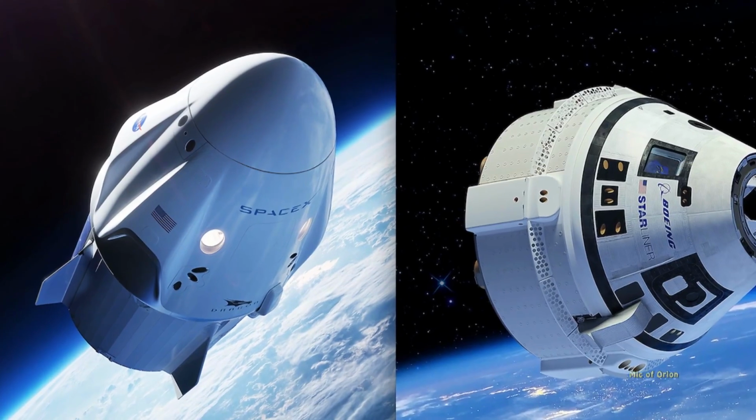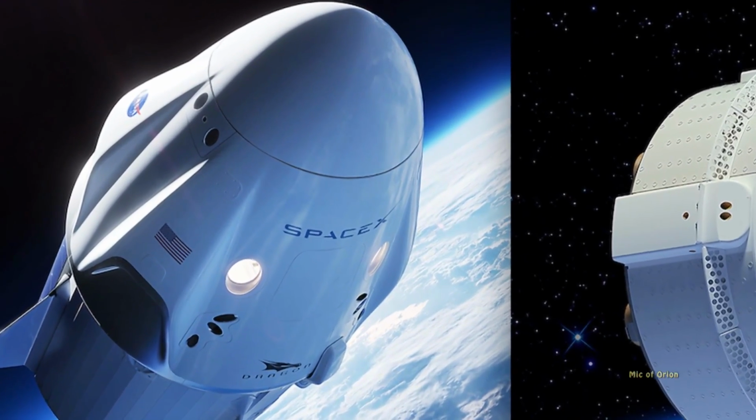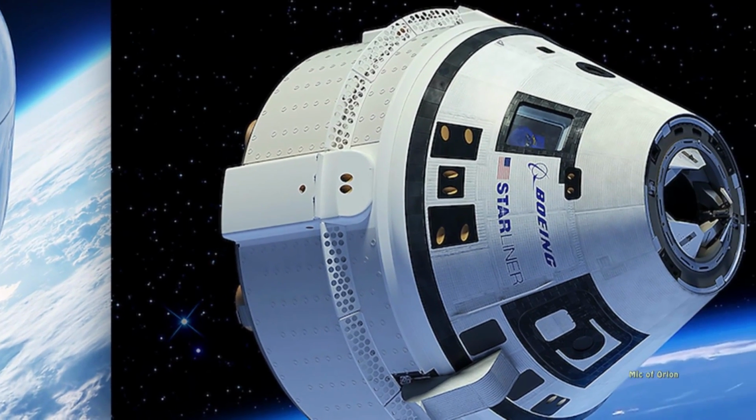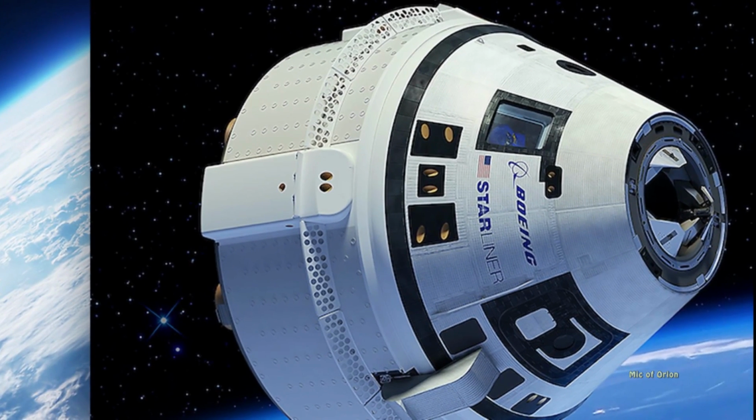Boeing has been trying to better SpaceX for the past 5 years, so a bit of a race between the two space giants is welcomed, as long as it brings positive and productive results for all concerned.